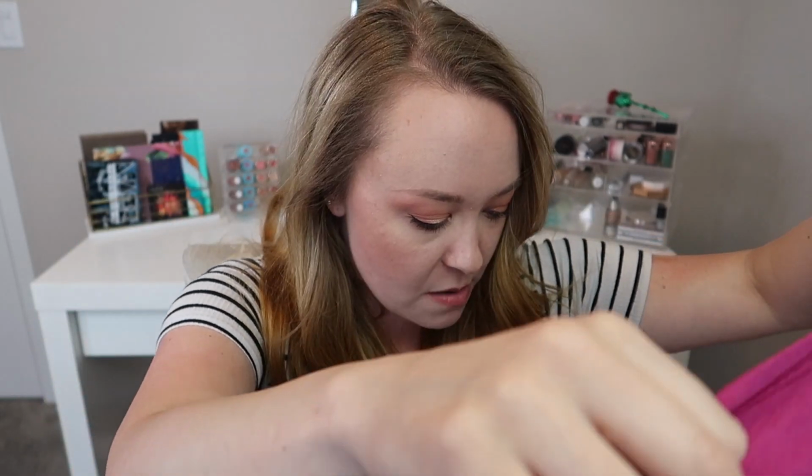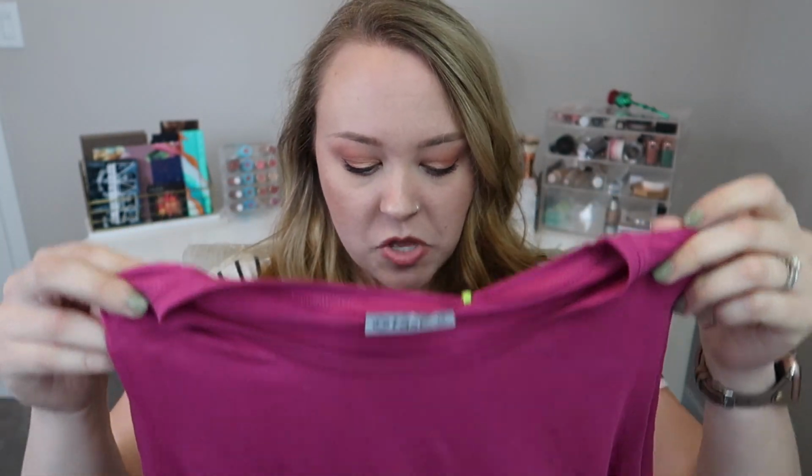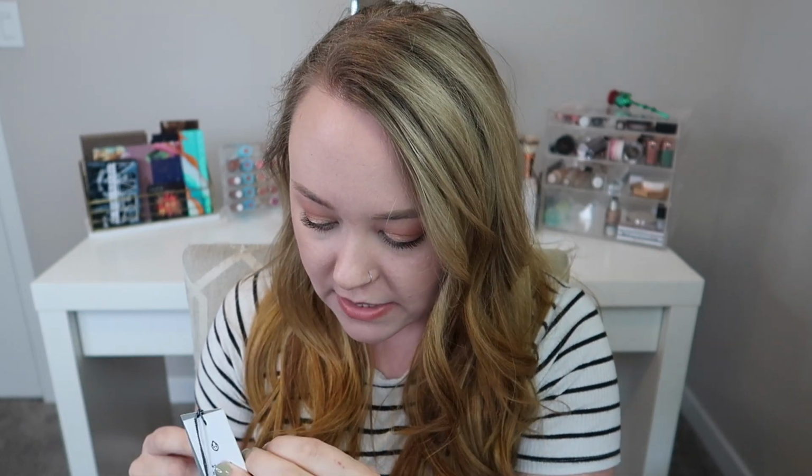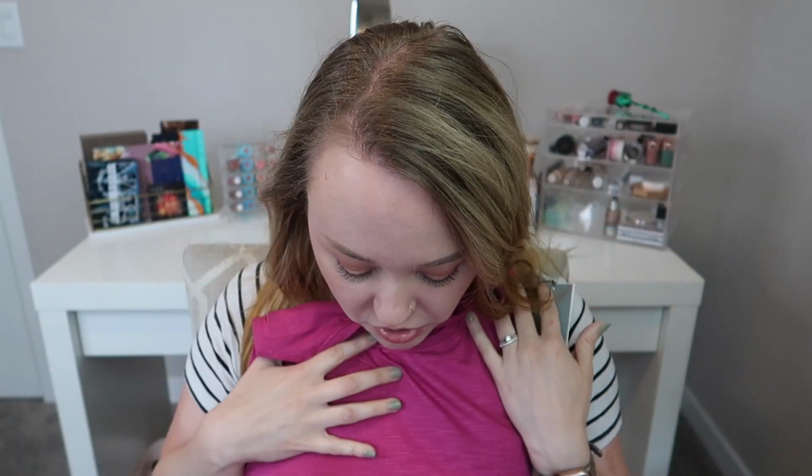Ooh, second item. Okay, we have another top. This one is just a plain kind of berry pink tank, which is fine. Ooh, this is made of bamboo. That's cool. Let's see. So this is by the brand Task. Bamboo Performance Technology, size medium. So I like that. That's kind of cool. This isn't really necessarily a style, like a color that I might go for, but it's not too bad. Okay, so that's item number 2, another top.